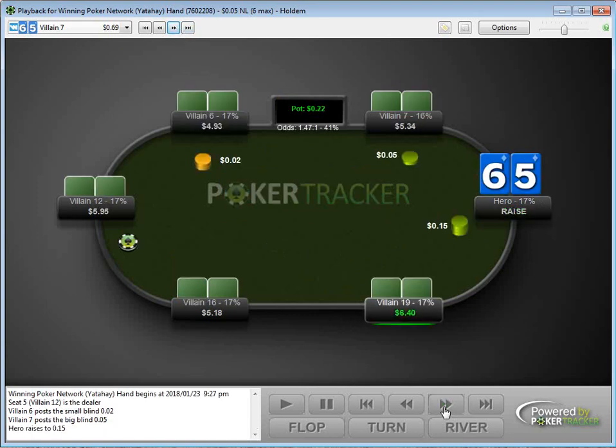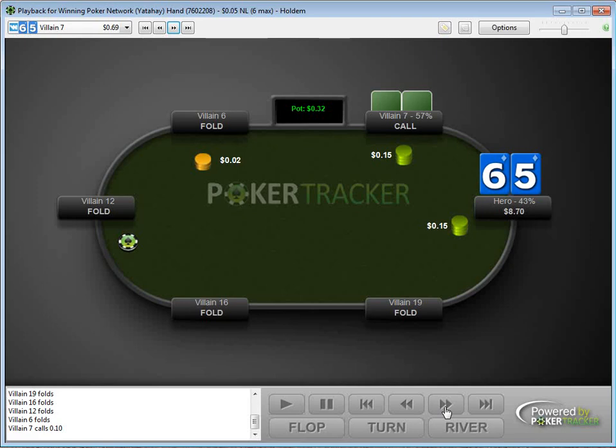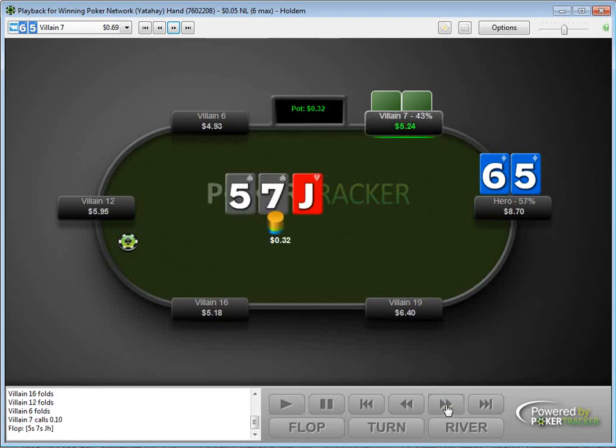Here I have pocket sixes from under the gun. I raise it up. I mean, not pocket sixes, I mean 6-5 suited. I raise it up from under the gun, and I'm sitting here with bottom pair. So I actually decided to bet this here. Kind of a reckless c-bet. Looking at my opponent's stats right now, he doesn't fold a c-bet, but it's only 93 hands. Kind of a reckless c-bet here. He calls it. I don't know if I really agree with that. That was probably a bad bet, I think.